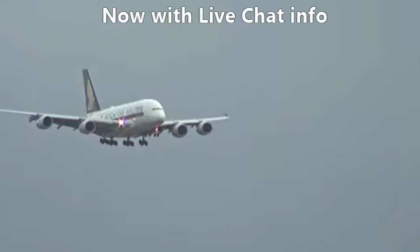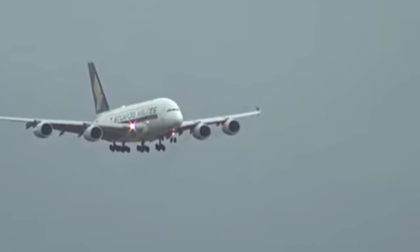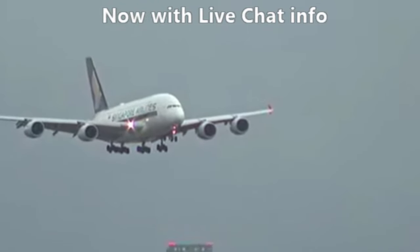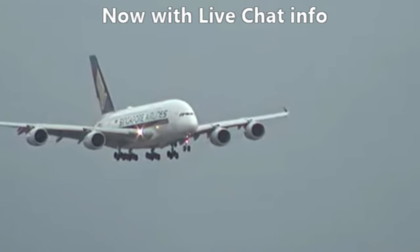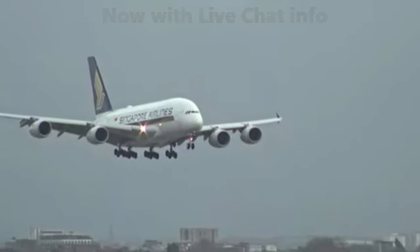Right, the next plane we've got coming in is a 380. Yep. It's the Singapore Slinger, or I'm not sure which one's the Slinger. That's a Jerry terminology. It's an Airbus 380, come all the way over from Singapore, 5,878 nautical miles, and it's ahead of schedule, only by a minute, so that's quite good.